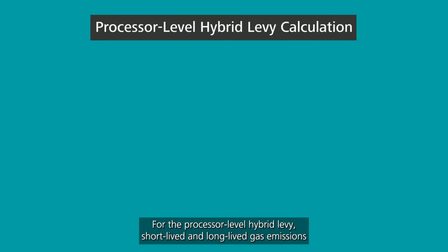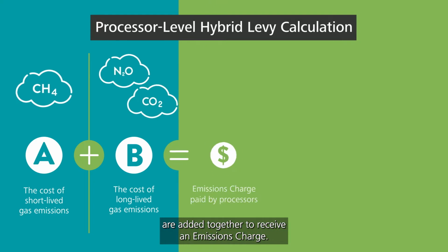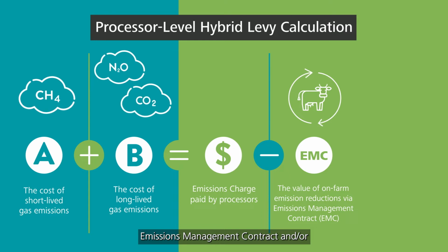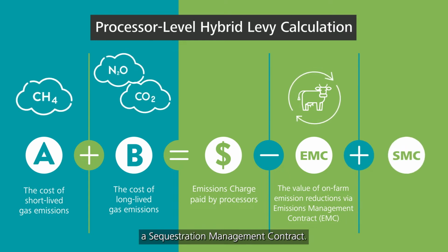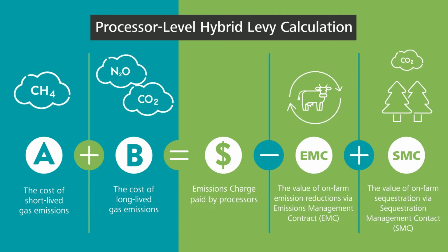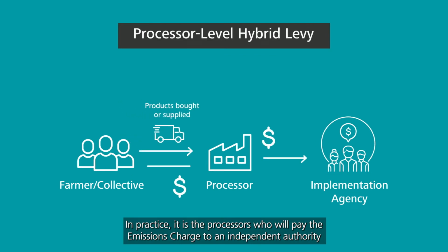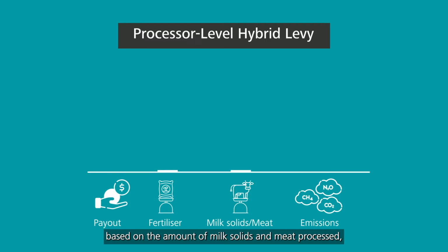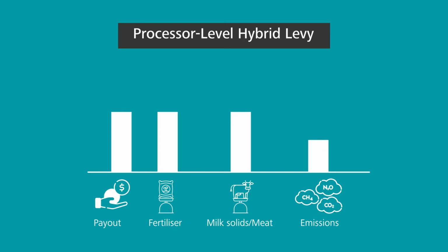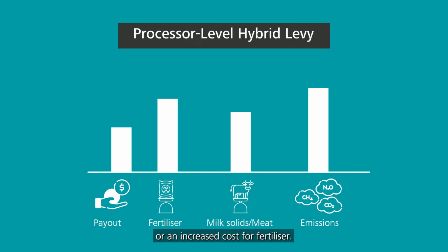For the processor level hybrid levy, short-lived and long-lived gas emissions are added together to receive an emissions charge. Then if a farm or collective has opted into an emissions management contract and/or a sequestration management contract, they will be rebated for the emission reductions and carbon capture they make. In practice, it is the processors who will pay the emissions charge to an independent authority, based on the amount of milk solids and meat processed or fertiliser supplied to farms. This will likely be passed on to farmers through a reduced payout or an increased cost for fertiliser.